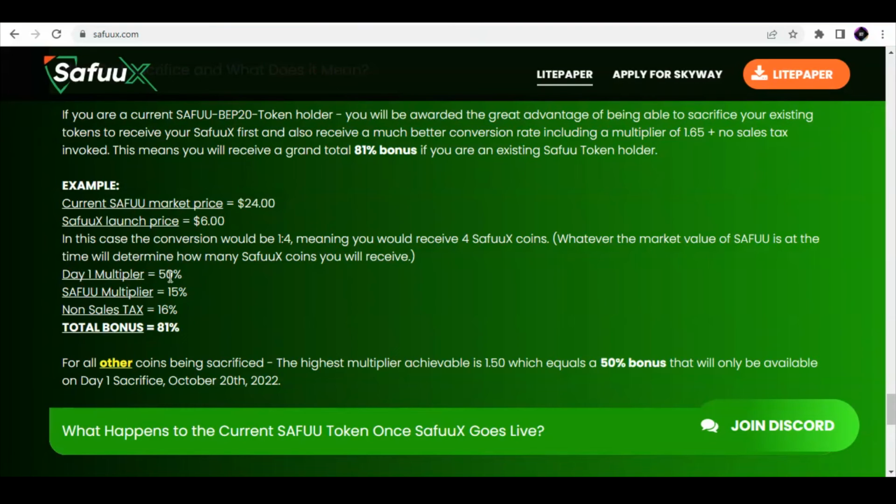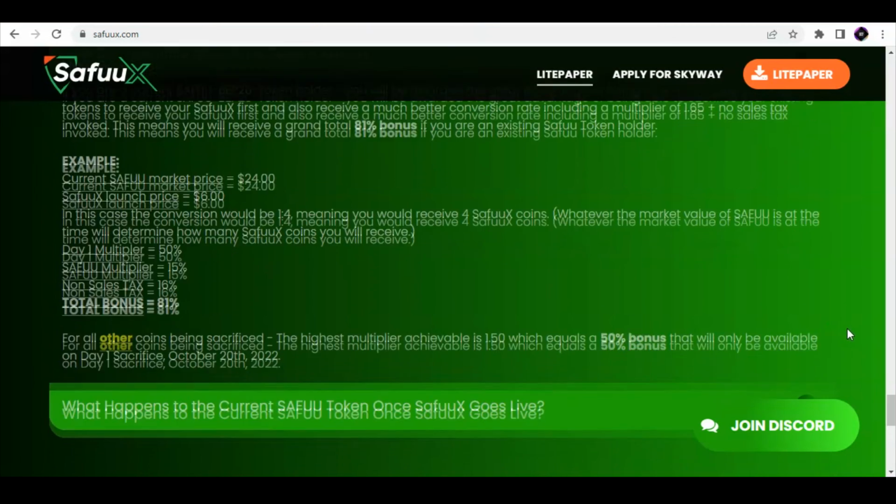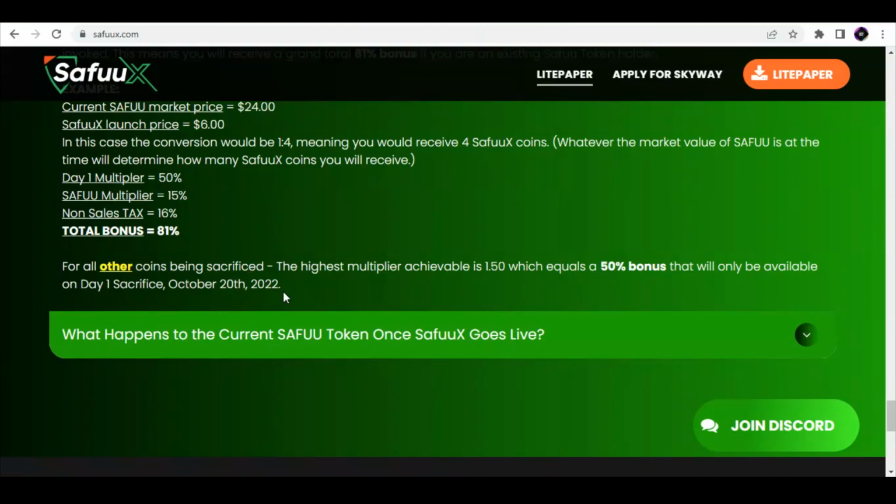So on day one, that multiplier is 50%. If you're a current Seifu holder, then you get a 15% multiplier on top of that, plus no sales tax, which adds another 16%. So in total, you could get up to 81% in bonus. And for all other coins being sacrificed, the highest multiplier achievable is 1.5, which equals a 50% bonus. And that will only be available on day one sacrifice, October 20th, 2022.